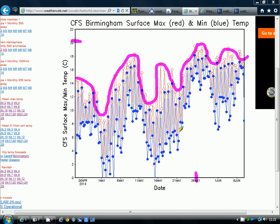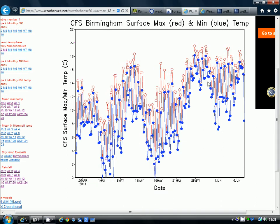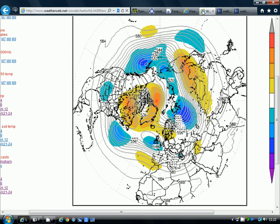But overall, it's looking like a more average, typical type May, and there is actually the prospect of some frosty conditions through the first week of May, and then again perhaps around the middle of the month. So averaging it all out, yeah, I think it would be very close to the May average, really, with that sort of temperature anomaly for the city of Birmingham.